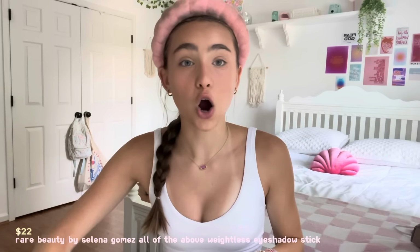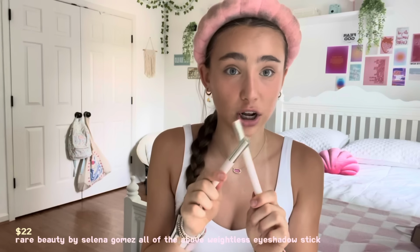A product I have recently been loving that hasn't really gone viral yet, but it's like the cuter, more 2023 dupe for this, are the Rare Beauty eyeshadow sticks. Let me put you on. So pretty, but they're eyeshadow, but I use them as highlighter.